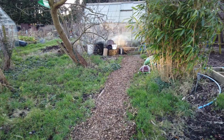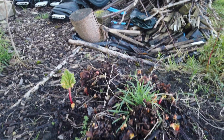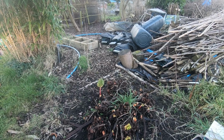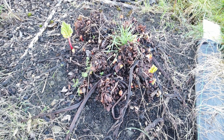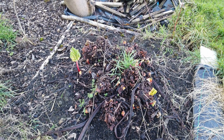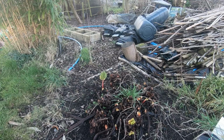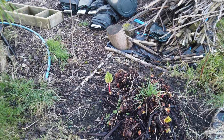And then one of our early rhubarb crowns has got lots of shoots, which we think is Timperley Early, don't we? Yeah. And it's usually the first one that we harvest, and people say, how come you've got rhubarb so early when ours is only just shooting? It's probably because they've got a later variety, because there are hundreds of varieties, aren't there? Yeah. We know a place near us at Clumber Park that have the second largest collection of rhubarb, and they've got about 300 different varieties. So there's plenty to choose from.